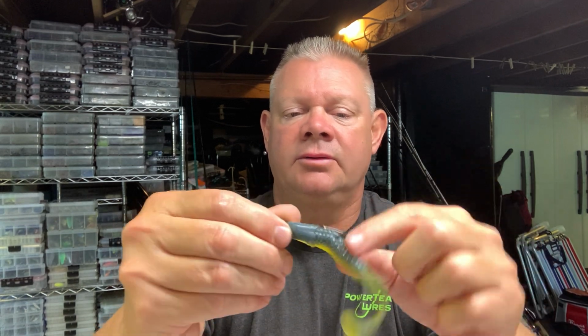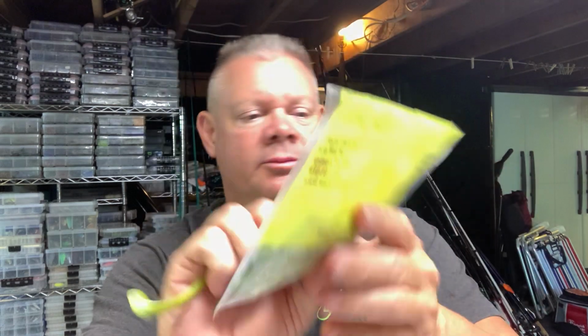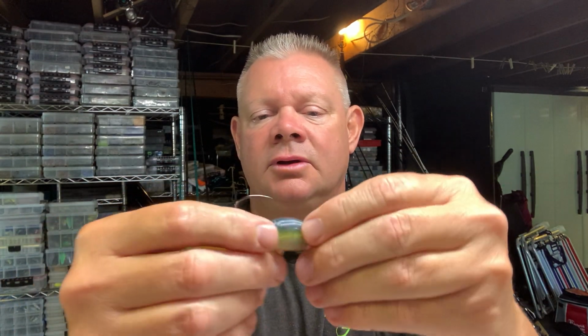And just throw it out. It's nice when they've got the little ridges there. This might actually be a Wacky Worm. Yeah, it actually is. It's right here hanging out. This is a Wacky Worm swim bait, one of their swim baits. Just happened to have it right here. And you know, throw it out, swim it back. Killer. That's a nice hook on there. So that's the 1/4 ounce size.